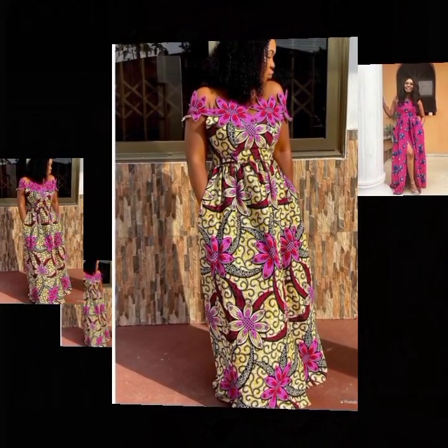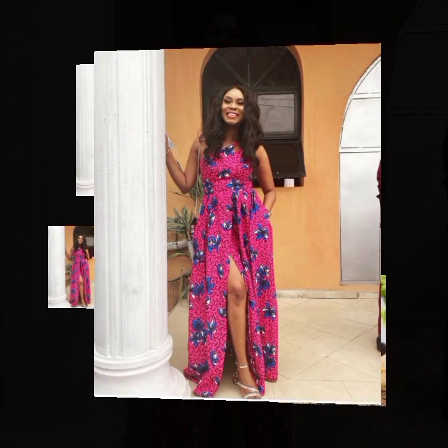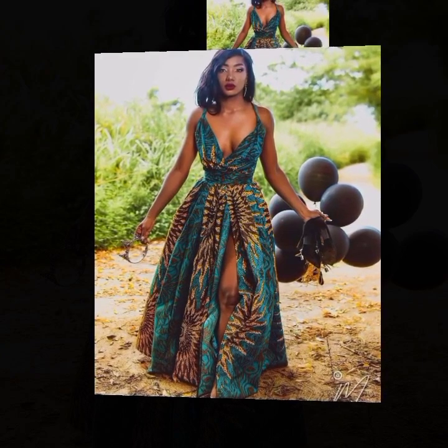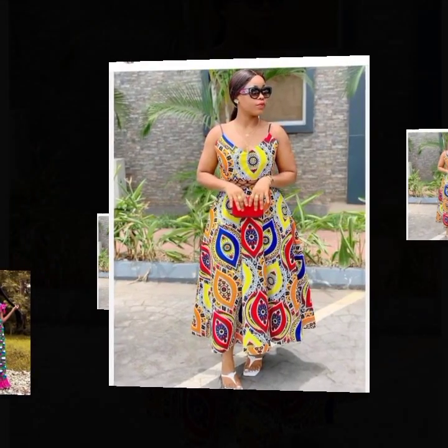Wonderful people, we've taken time to select super stylish, amazing collections of Ankara maxi gown styles to rock this year. These are lovely Ankara maxi dresses. These are free flowing gown styles. These are traditional clothing styles made by creative African fashion designers.